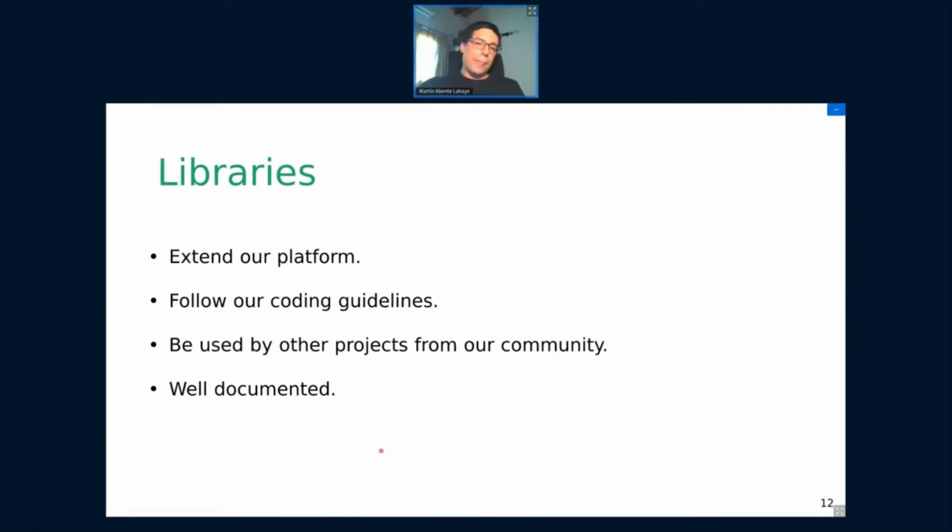As for libraries, they need to extend our current platform. For example, they need to target GLib-based applications and follow the same coding guidelines as any other GNOME library. And of course, be used by other projects from our community, and things like, well, good documentation, etc.